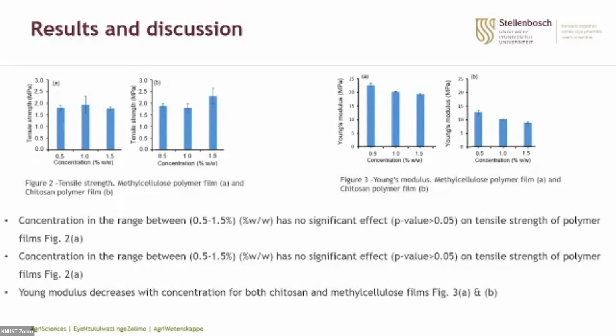Coming to the results and discussion. The concentration, which ranged from 0.5, did not show any significant effects. From figure two, the graph for tensile strength, graph A represents the methylcellulose polymer and graph B represents the chitosan polymer. There was no change in tensile strength across the three different concentrations for the methylcellulose polymer, and there was a change as you increase the concentration of the chitosan polymer. The higher concentration demonstrated higher strength as compared to the two other concentrations.